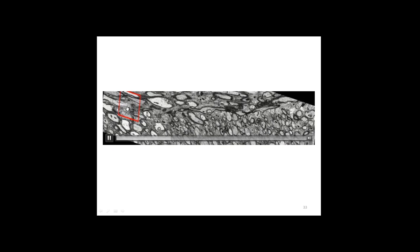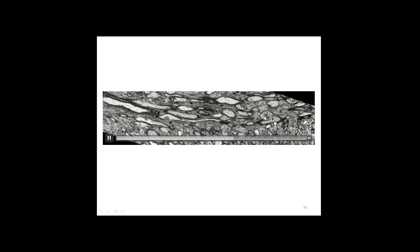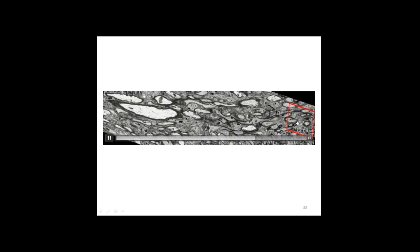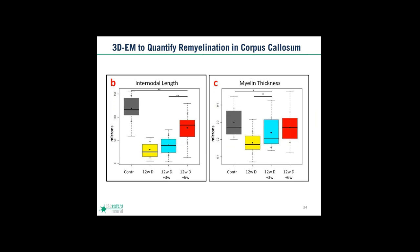This data set has been generated overnight. Of course, the reconstruction is going to take another day. But you can see now this myelinated axon and all the mitochondria in there. These black things inside the axon are mitochondria. And then, again, we have automated algorithms to be able to do that relatively quickly and generate data. Now, nothing trumps the real data here. So this slide shows the Cuprizone model, a 12-week model showing spontaneous remyelination, and internodal length, which is, we believe, the most important metric to confirm remyelination.